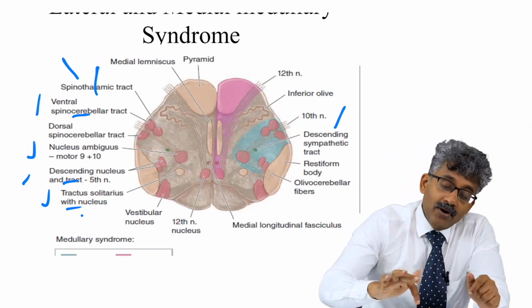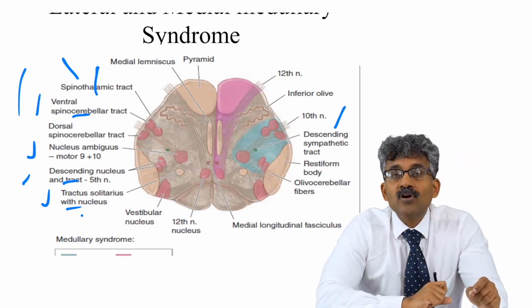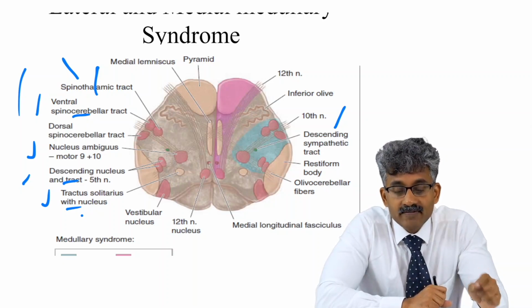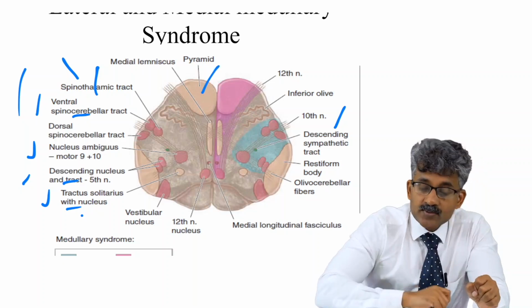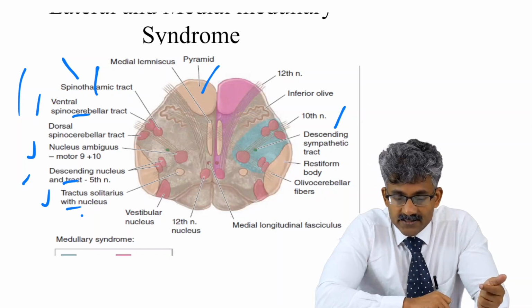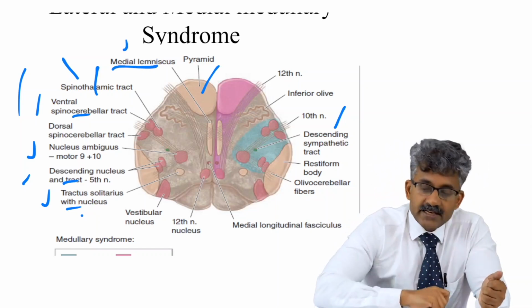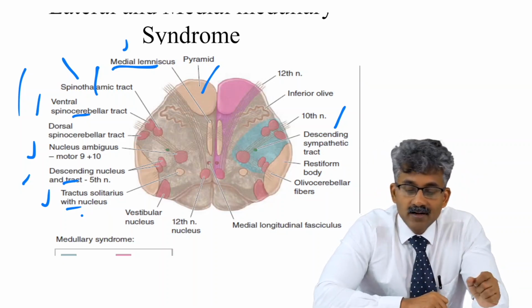So in this lateral medullary, you can make out, students, the corticospinal tract is not affected. So motor weakness won't be there and plantar will be flexor in lateral medullary. Whereas in medial medullary, because the corticospinal tract is affected, the contralateral part of the body will have motor weakness. Because of the medial lemniscus, this is nothing but the dorsal column which carries fine touch and vibration.